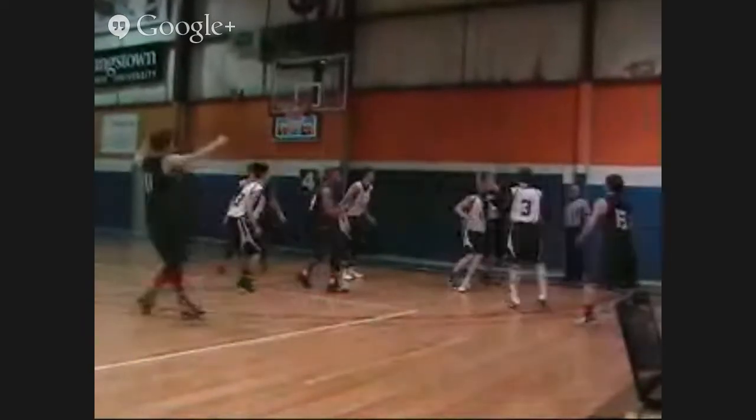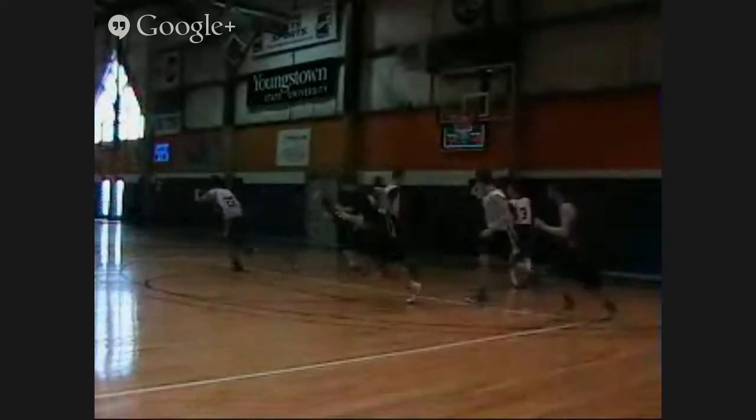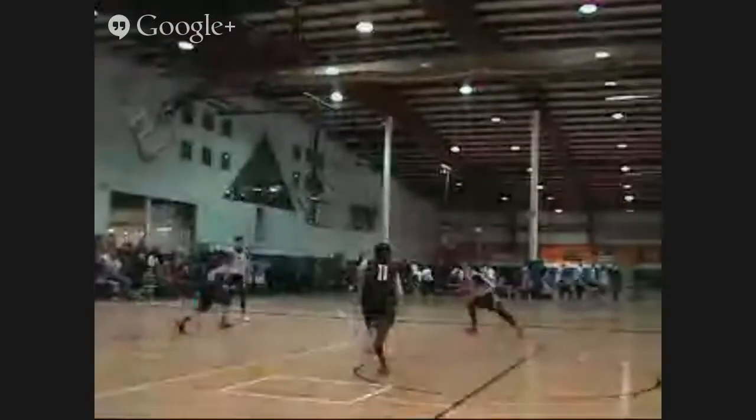Engel now back out front. Three, no good from Probst. Now Probst will track it down. Engel on the wing, three ball. That's short from Ian Prince. And now Kevin and Christian looking to bring it up here. 2:20 left.